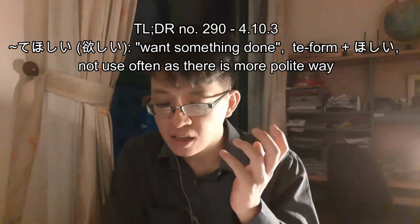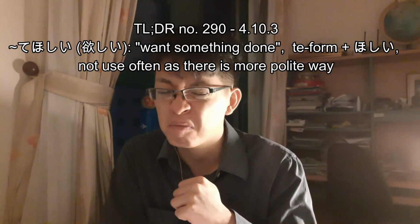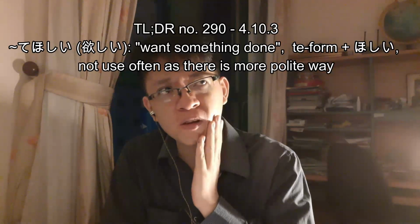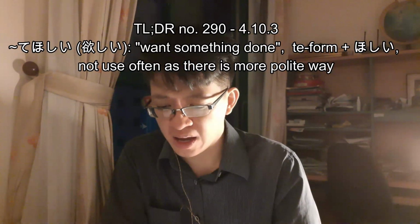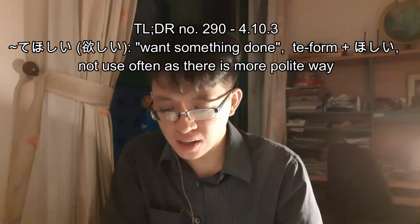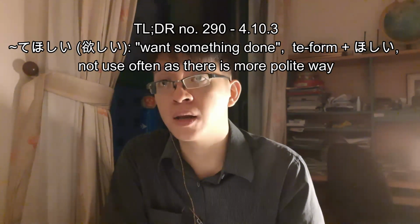Okay, so Thai does mean want, but hoshi means want something to be done. It takes some time to differentiate them. Like I mentioned, there are more appropriate ways to ask for things, which we won't go into until later. This grammar is not used too often, but is included for completeness.